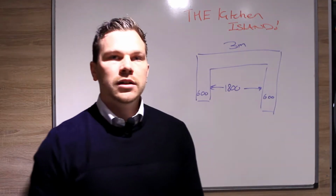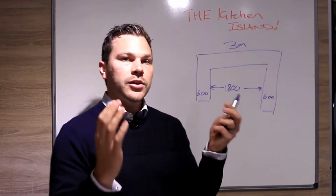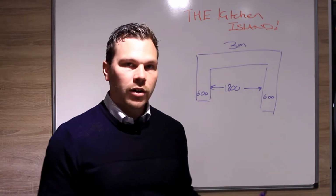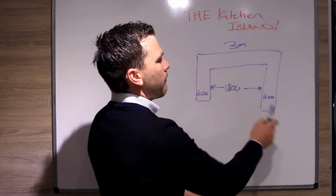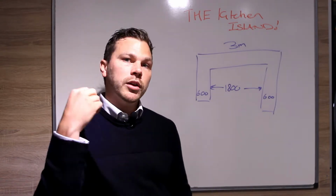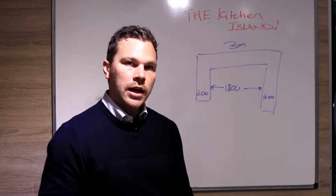From the previous example we know, just by dividing that in half, that gives us our 900, and that just wouldn't be enough to even have an island in there. It would be negligible. It wouldn't even be worth putting one in. So this would maximize your worktop space, but it wouldn't give you the island, which is obviously one of the key things that I would anticipate that you're trying to introduce into your new design.